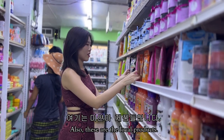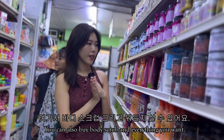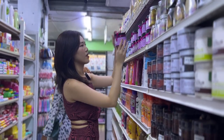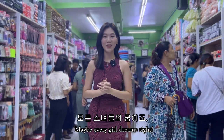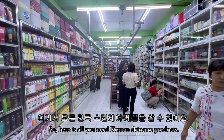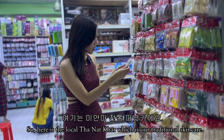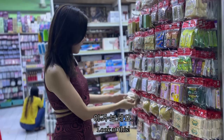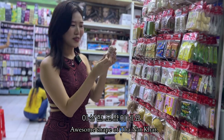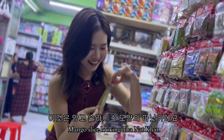And these are the local products. You can also find body scrubs and everything you want. This is the coffee scrub. So this is the beauty zone. Maybe every girl's dream, right? Here is all you need, Korean skincare products. Here is the local thanaka, maybe our traditional thanaka. Look at this awesome shape of thanaka, mango slice looking thanaka.